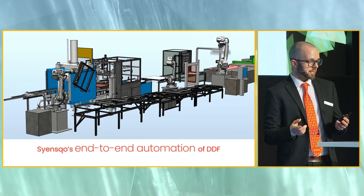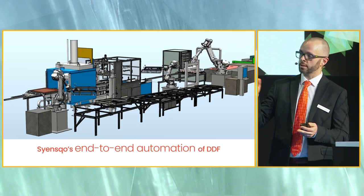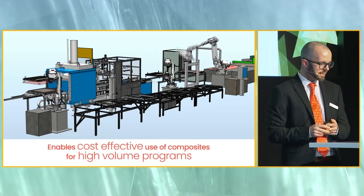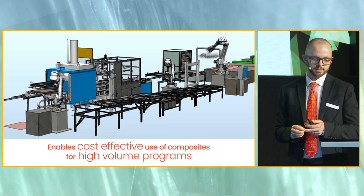So Syensqo sees DDF as a key technology. It uses end-to-end automation. So from the roll at the start to the finished part at the end is a fully automated process. Syensqo sees this as a key technology. It enables cost-effective use of composites for high-volume applications.